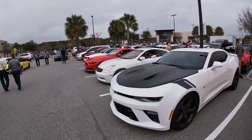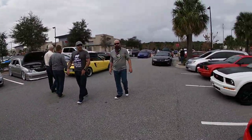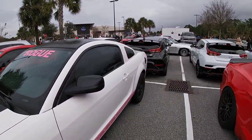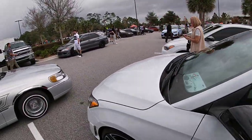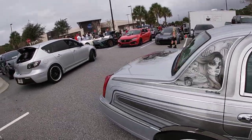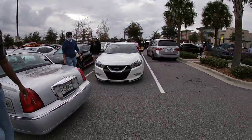Camaros, and these are just the leftover cars that got here late and they had to park up here. MR2, the van. Yeah, I think you guys saw everything. I showed about every car today. Man, this lowrider's insane. It's pretty cool.